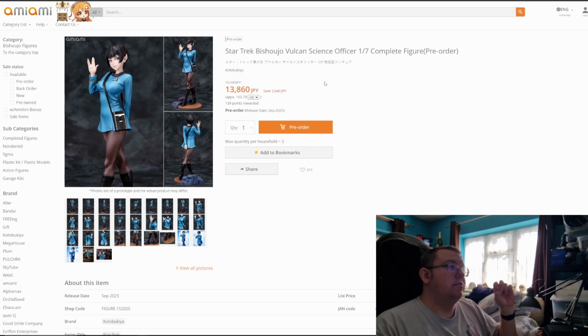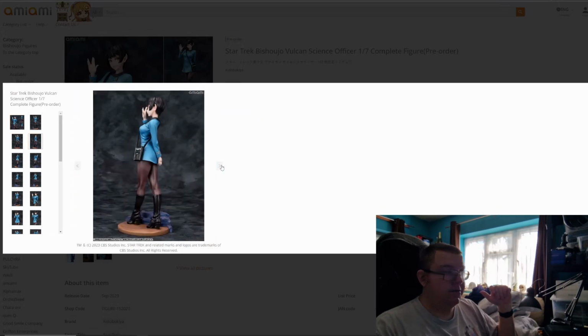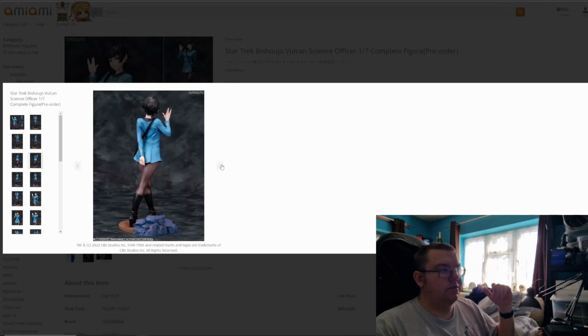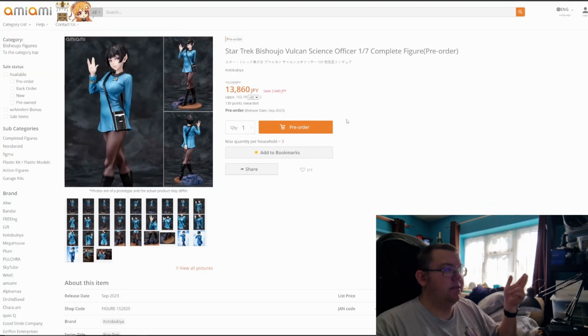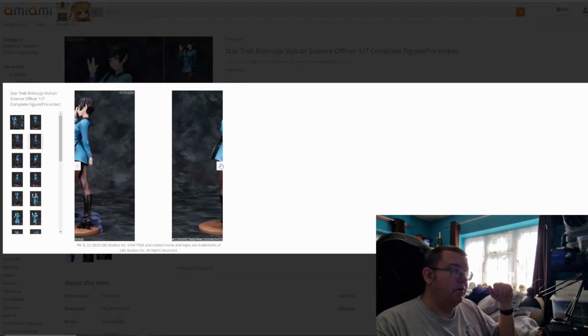So 13,860 yen. It's from Kodabukiya. So it's going to be top-notch detail, top-notch paint job now compared to the last time. This is definitely one worth getting if you're big into your Star Trek. And it's being released in September. If you've not got much other figure-wise to come out in September, it might be worth getting this. A quite good-looking figure actually.